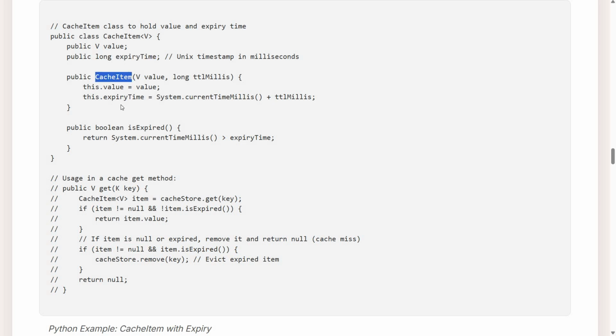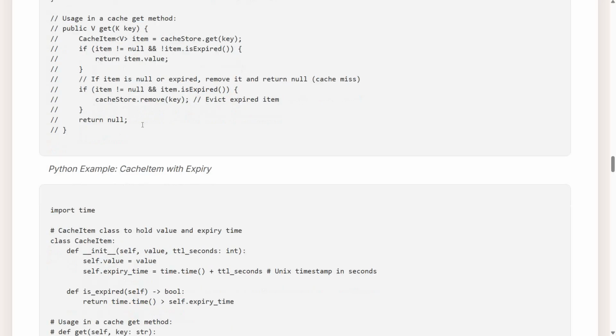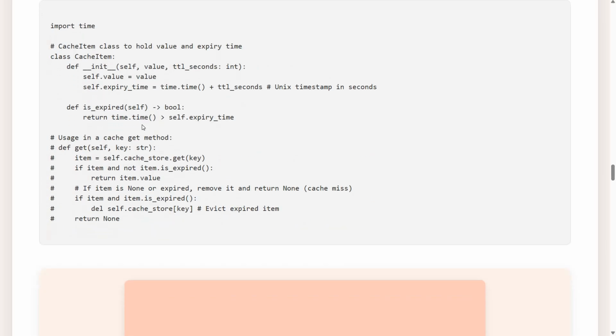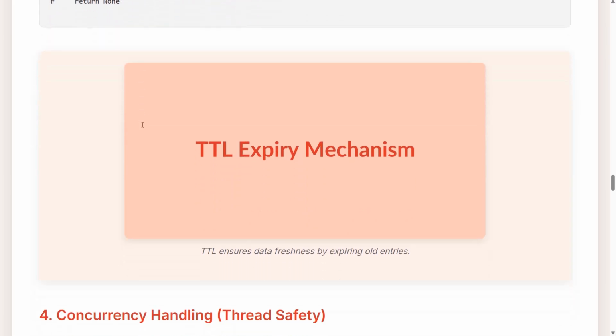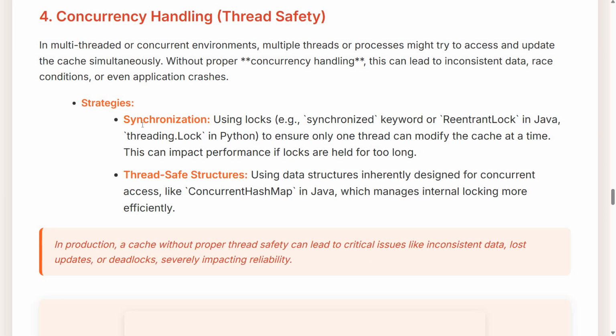Okay. So we've got our data in the cache. It stays fresh thanks to TTL. But what happens when multiple users or processes are all trying to grab and update that same data at the exact same time? Right. That just sounds like a recipe for chaos if it's not handled carefully. So what's the solution here? How do caches achieve concurrency handling or thread safety?